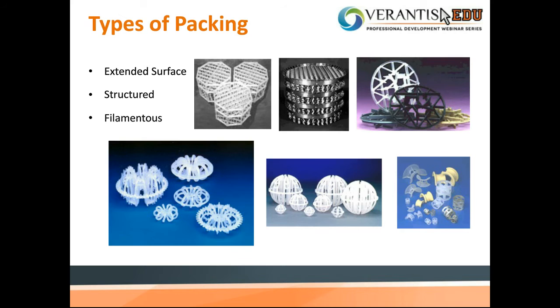So there are basically three categories of packing. Extended surface packing, which is shown in the right-hand corner, includes things like saddles and rings. Structured packing, which is the middle photo on the top, you can see the corrugated sheets. And filamentous packing, which is the right and left photos on the top row and the left and middle photos on the bottom row.